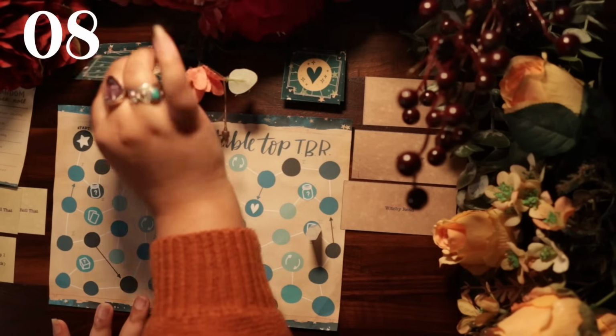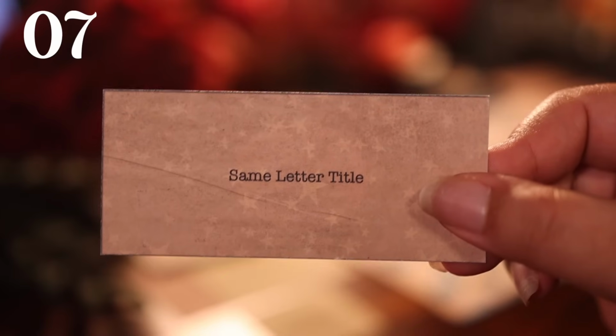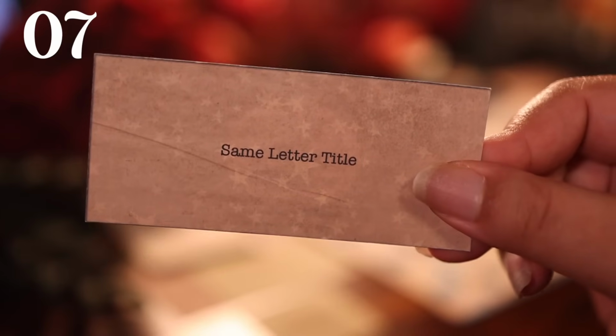Okay, and then the second one, I don't know if we've gotten this, or at least we haven't gotten it in a long time. So a same letter title. Okay, so for this prompt, I'm going to be honest with you, I struggled. I was on the struggle bus. There's definitely some books that I've had before that fit this idea, but when I was looking at my stuff, I just couldn't find anything that I hadn't already read.